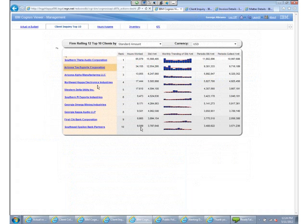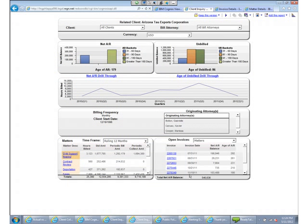In this case, you may want to look at hours worked for a particular client, standard amount. You may want to look at a trending of that standard amount. Look at their bills, the collections. Or you may want to drill down and understand a bit more about that client. Again, this is a very similar view to the one that we just looked at.